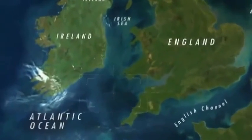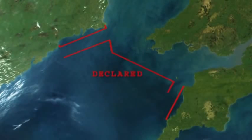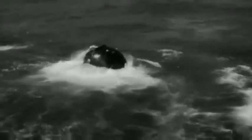Just such a field lies in wait between the southwest of England and the coast of Ireland. It is a defense against shipborne invasion. These mines float near the surface. They are well marked. Both sides are fully aware of their existence.